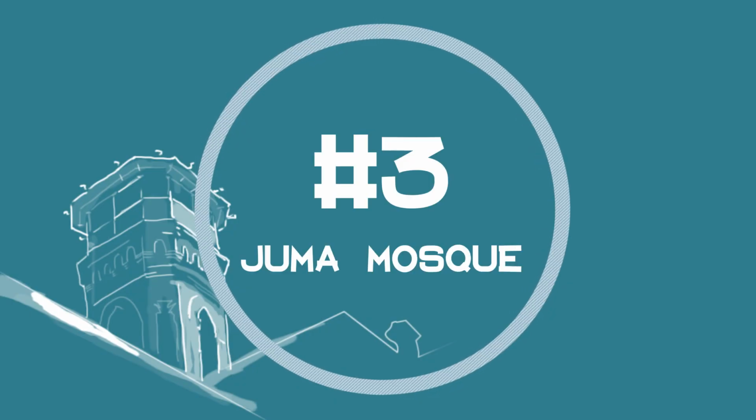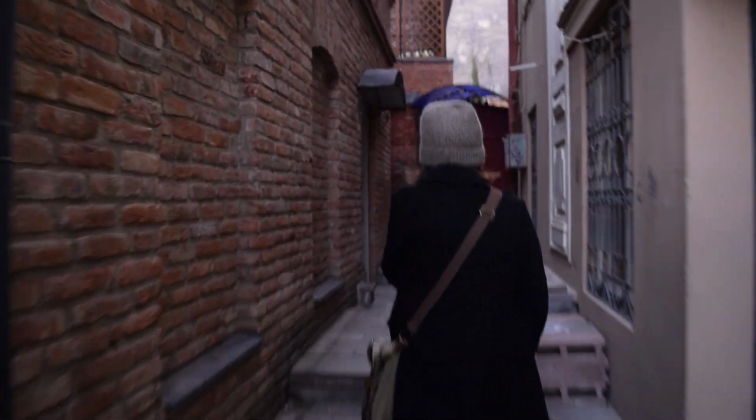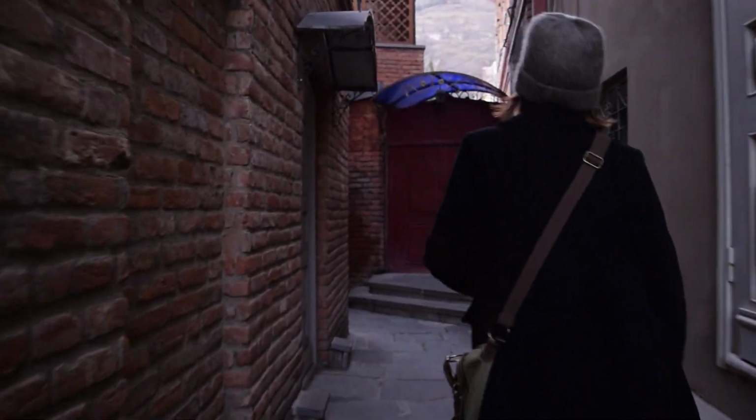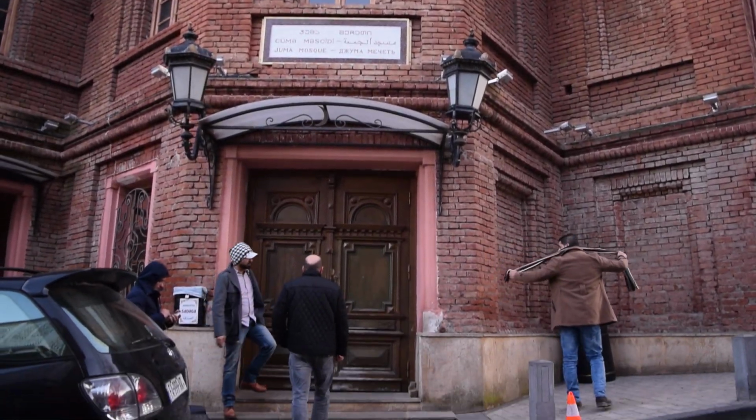Number 3 is the Juma Mosque, which is known to be the symbol of tolerance in Tbilisi. As this place is the only functioning mosque around here, the Shia and Sunni Muslims use it together, which is a fact that doesn't really happen in many places around the world. Unfortunately, the cameras are not allowed inside, but you can trust us that it's definitely worth a visit.